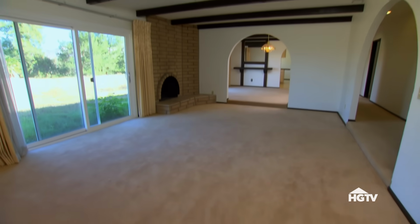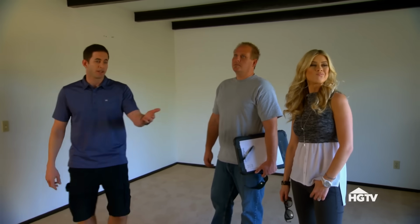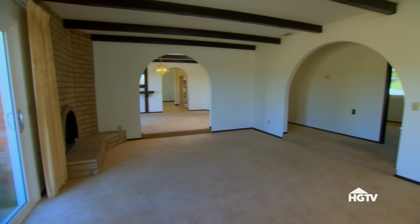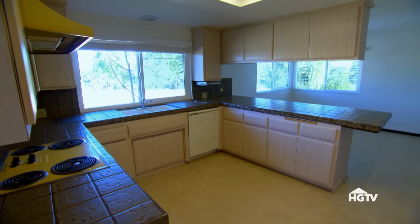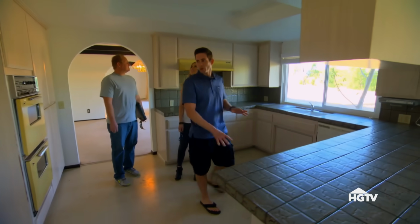The house itself, I'm actually shocked because the inside of the house is pretty nice. Cool. It has dual pane windows and sliders. The fireplace is in great shape. And I like all the arches. It feels like a Spanish style, hacienda style house. It's fairly big, but unfortunately it's blocked off. But if we're gonna do that yard, the existing floor plan would have to stay.